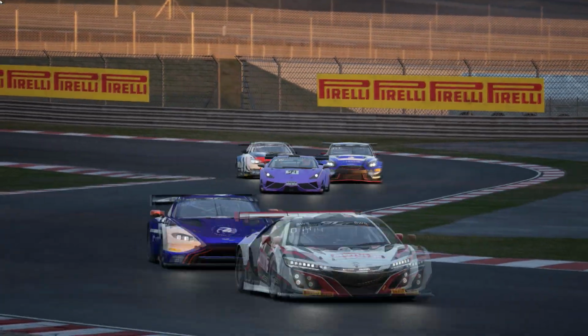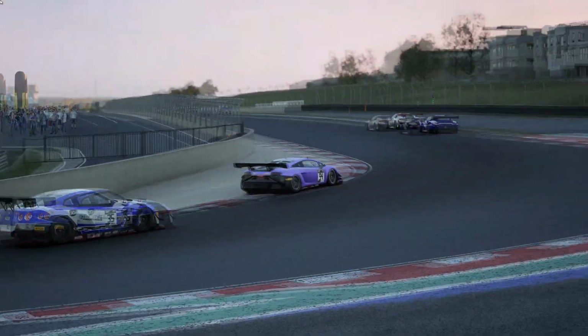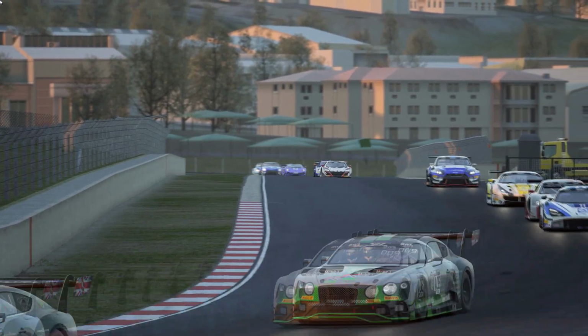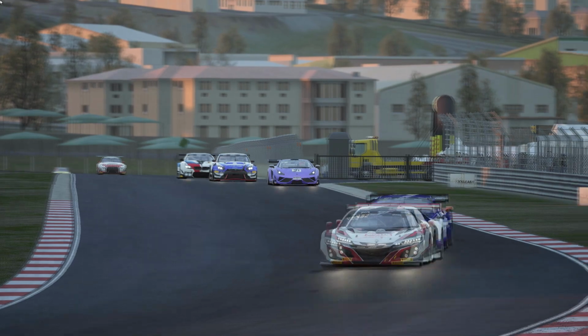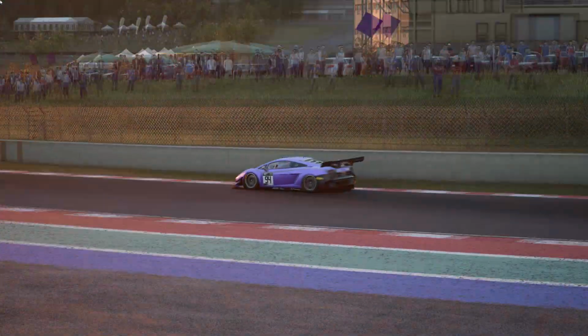Another quirk of the Reiter is that, in my opinion, it performs fantastically on some tracks and is almost useless on other tracks. This is based on my experience, of course, and it could just be that I'm super catastrophically bad at driving this car.